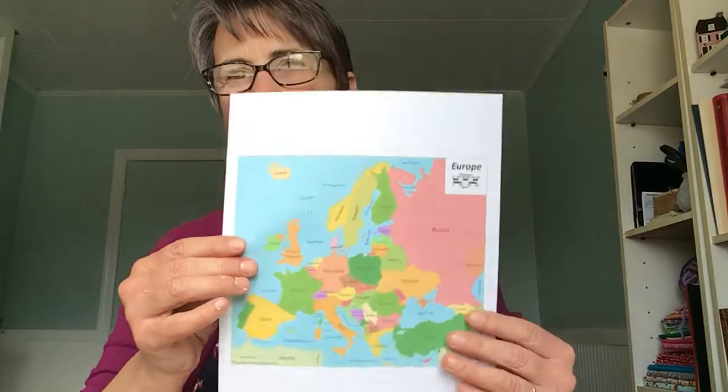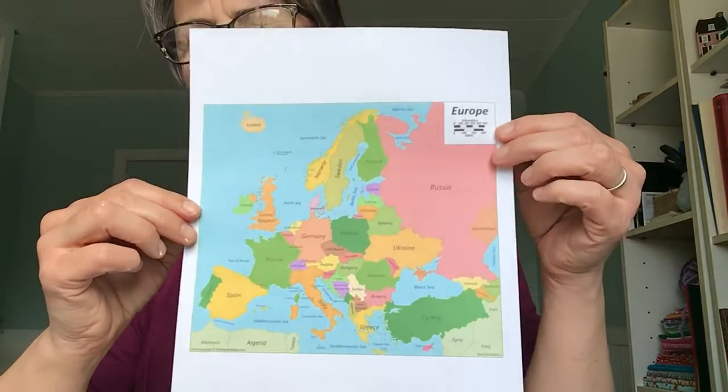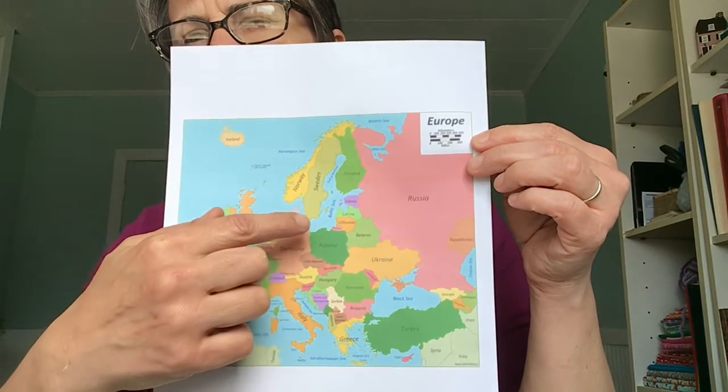So in the month of March at school, we started talking about the continent of Europe. And on our continent globe, it is red. And today I wanted to read a book that comes from the country of Sweden. So I printed out a map, since I don't have my puzzle maps here at home. I hope you can see that. I printed a map of Europe, and Sweden, it's way up here.